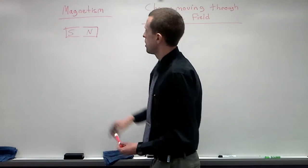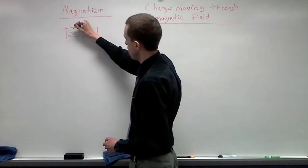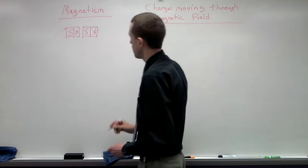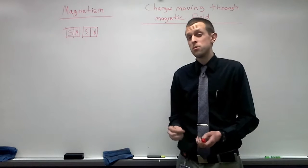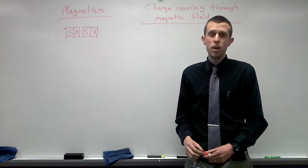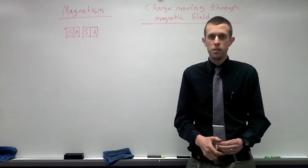Now, magnets are a little bit different in that if you cut a magnet in half, like this, you'd end up with a magnet that has a north pole and a south pole, and another magnet that has a north pole and a south pole. As far as we can tell, there's no such thing as a magnetic monopole. We can't have just a north pole or just a south pole on a magnet.